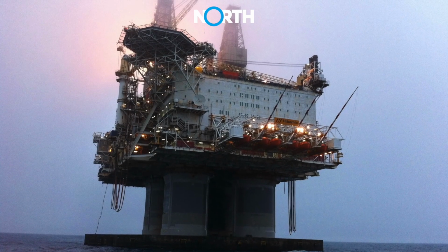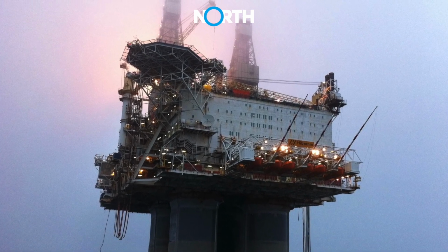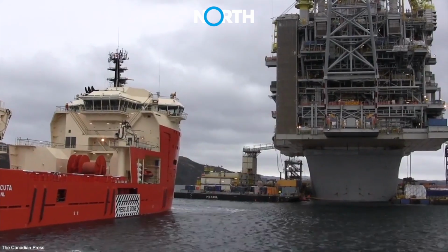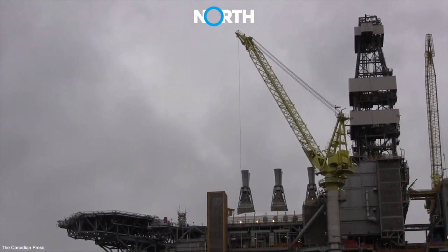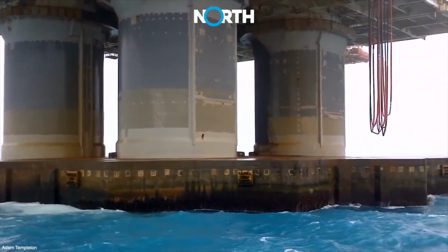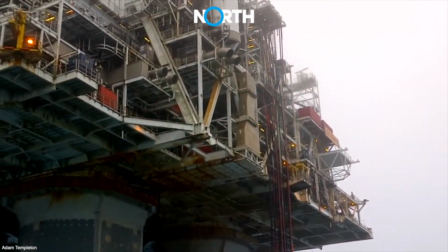Hiberia has a depth of 80 meters below sea level, a height up to 1,100 feet, and a weight up to 450,000 tons. The platform can withstand icebergs weighing up to 6 million tons to ensure smooth oil drilling operations. Hiberia Oil Platform is operated by Chevron, ExxonMobil, and Suncor Energy.